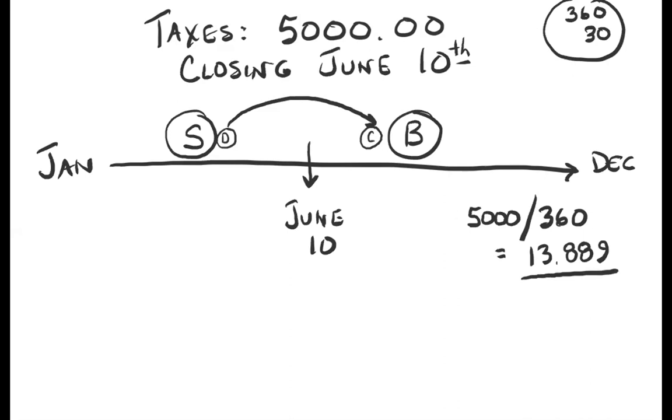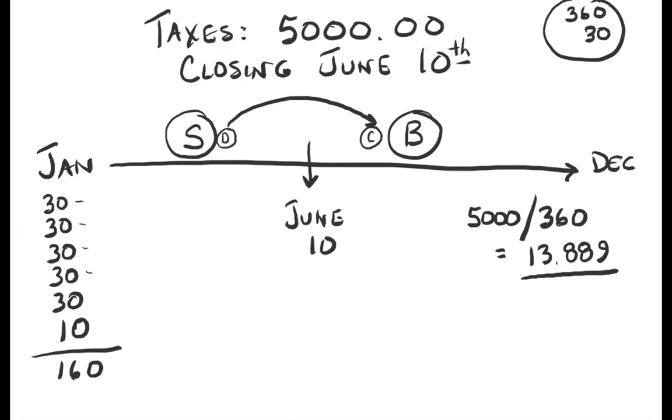Then I've got to figure out how long they lived there. January, February, March, April, May, 10 days in June. Okay, so I'm going to add all that up. 3, 6, 9, 12, 15. January, February, March, April, May. It should be 160 days. Is that right? January through May, and 10. 160. Okay.